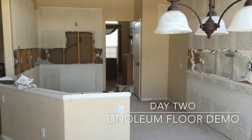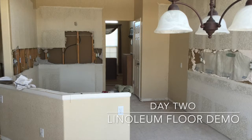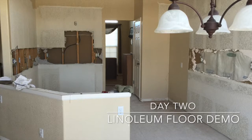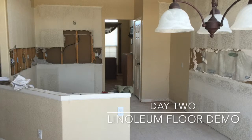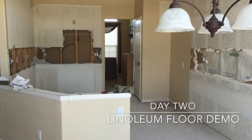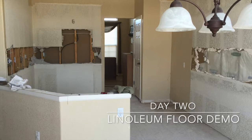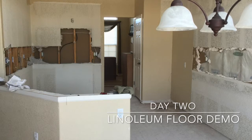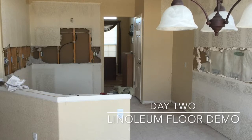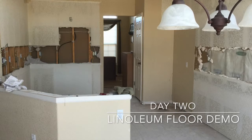Okay, so day two was actually pretty simple. All that happened was that the floor guys came in and they cut out the linoleum, and that was actually a bigger project than they had anticipated because under the linoleum was a subfloor made out of plywood, and that actually had to be sawed out. So they took a saw to it and cut it out, and they were here from 7:30 and they left around 3 o'clock. So it was quite a project just taking out that floor.